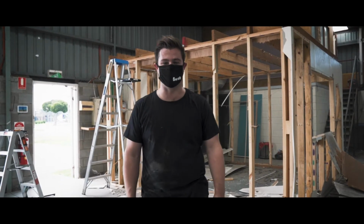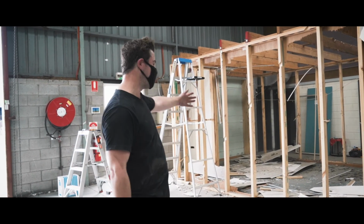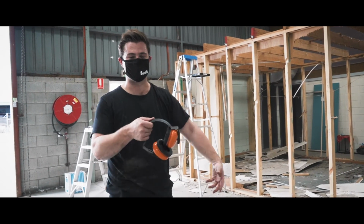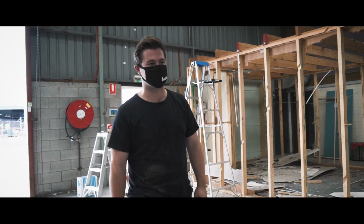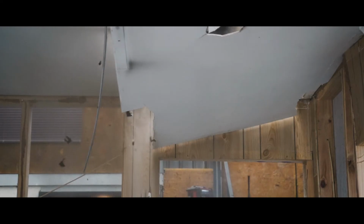Feeling pretty wrecked, but we've just put a pretty big dent in the demolition of this pokey little office. But this is what we want our offices to look more like. A bit more open, you'll be able to see through them. Obviously there won't be a stud wall. About 20% of our budget for this whole fit out is glass. So yeah, out with the old and in with the new.